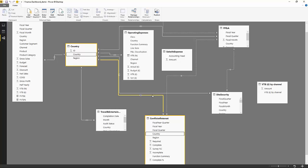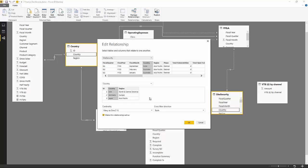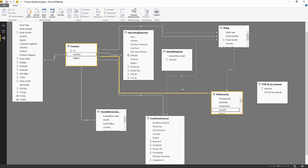We've now got the ability to create a bidirectional relationship. So here I've got one between, say, country and site security, and also conflict of interest. If I just double click on that relationship, you can see that I've got the cross filter direction now. I've got the option to say both. So that's really nice. We can really effectively interact with our data when we've got many-to-many relationships now and set that up. That's really making a huge difference to the way that we can model our data and analyze it.